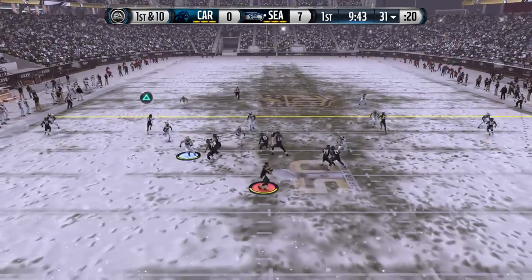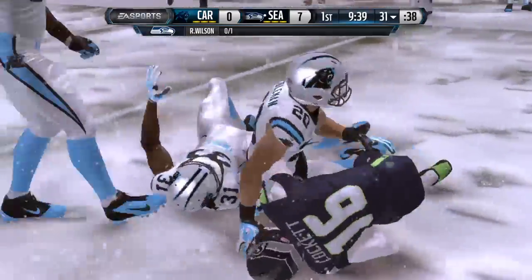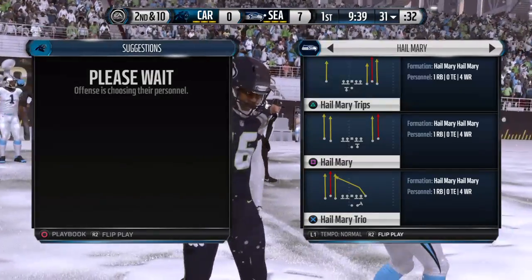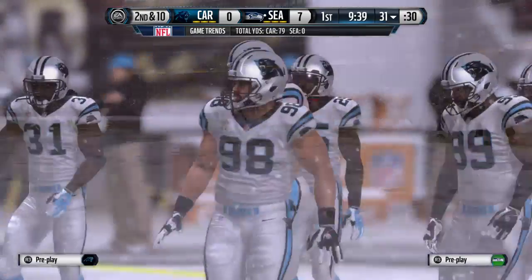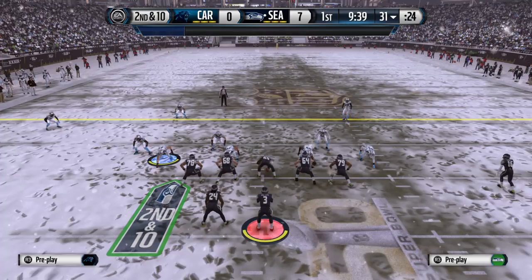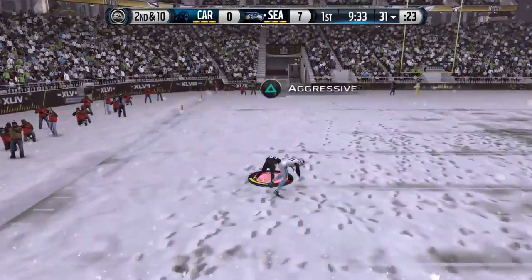First down at the 31. Wilson off the mark that time. The Seahawks snap it at the 31. Looking long. Makes the play.